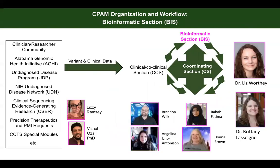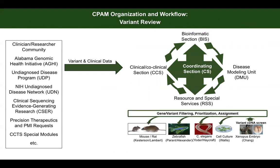As you can imagine, it takes a whole team. One of the things that I think is really cool about the bioinformatics team is we have software developers, engineers, cell biologists, genomicists, and data scientists, along with the overall interdisciplinary CPAM team to help us make sure the analyses we're performing are relevant. Here are the team members from Dr. Worthy's lab and from my own lab.